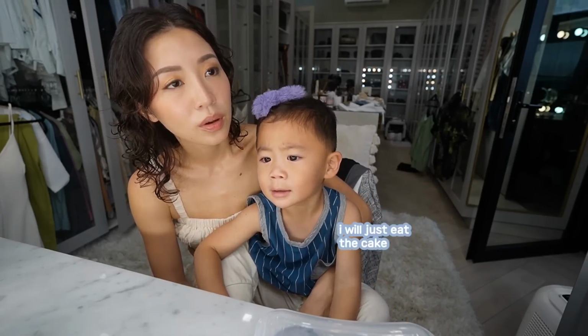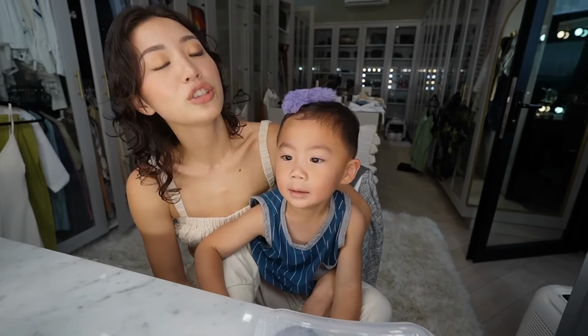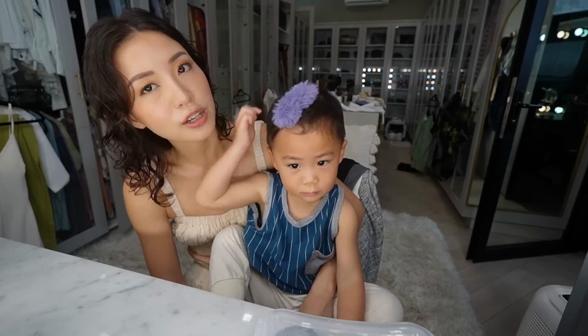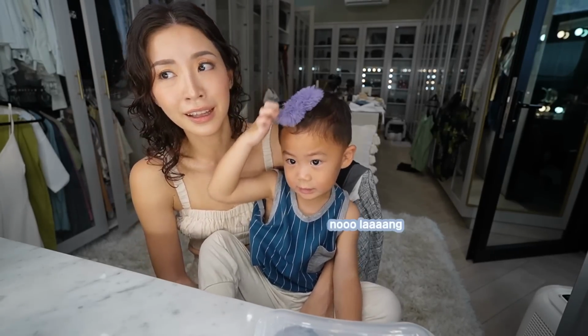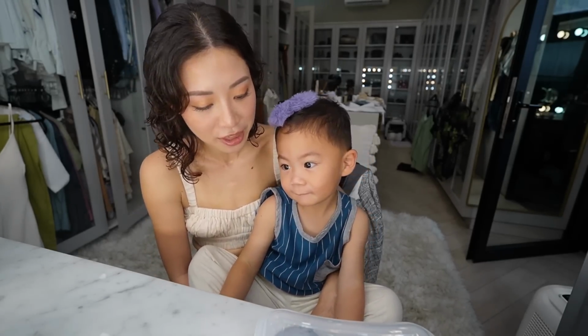Remember when... I'll just eat the cake right away after I eat. Let's just share your cake na lang. You can also eat it with them. Remember Bear shared his birthday cake. How about that? It's a dilemma. What do you want to share, man? You have to share something.